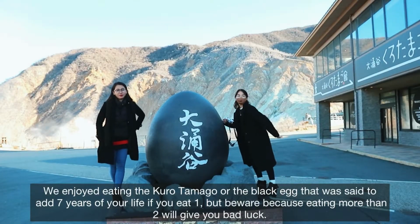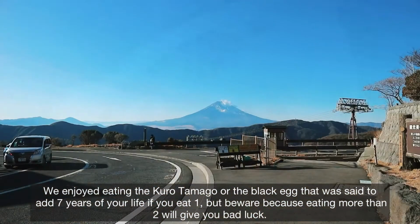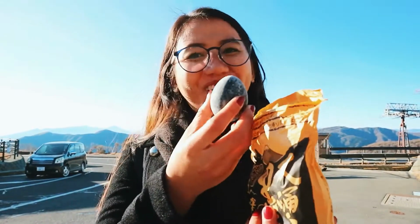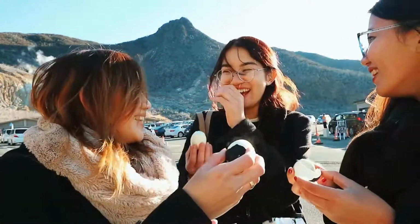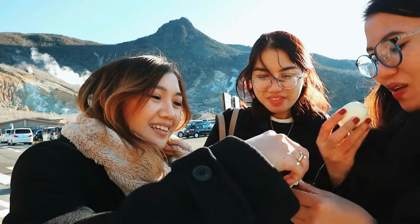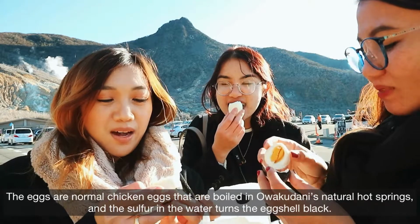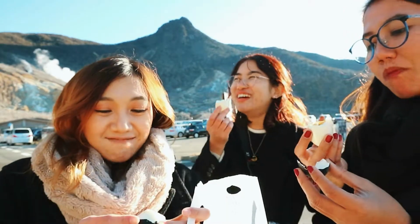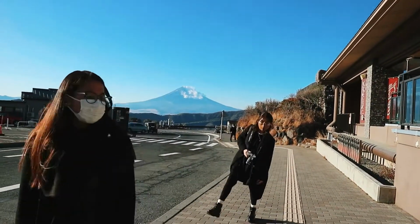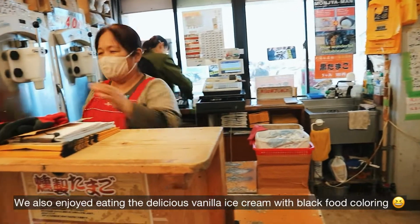We enjoyed eating the Kuro Tamago, or the black egg, that was said to add 7 years to your life if you eat one. But beware, because eating more than 2 will give you bad luck. The eggs are normal chicken eggs that are boiled in Owakudani's natural hot springs, and the sulfur in the water turns the eggshell black. We also enjoyed eating the delicious vanilla ice cream with black food coloring.